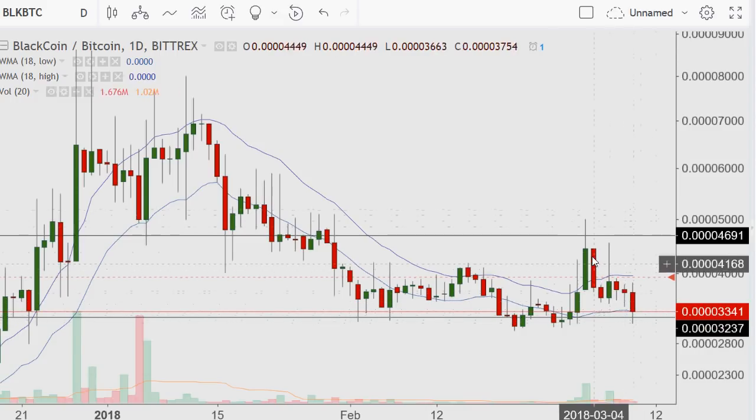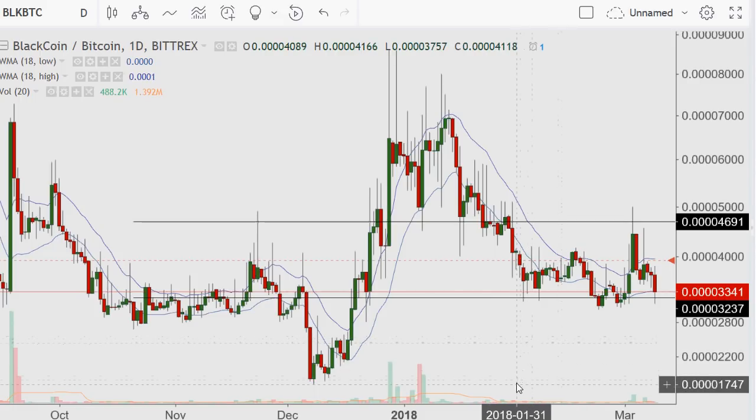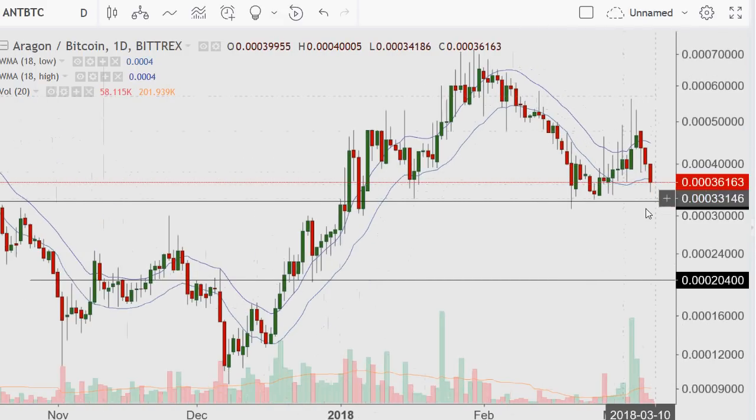If this thing gives in, we'd be looking at a failed move, and most likely, just like before, two areas: just a regular key leg lower, you're probably looking at about 2,500, and then the previous low is in at about 1,780. Ant or Aragon showing a lot of the similar strategies as well.